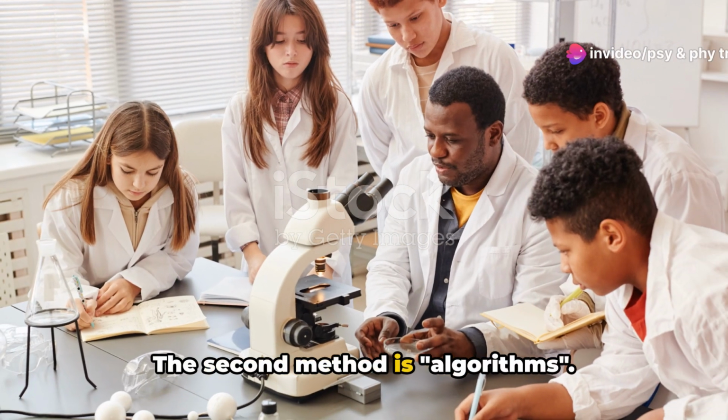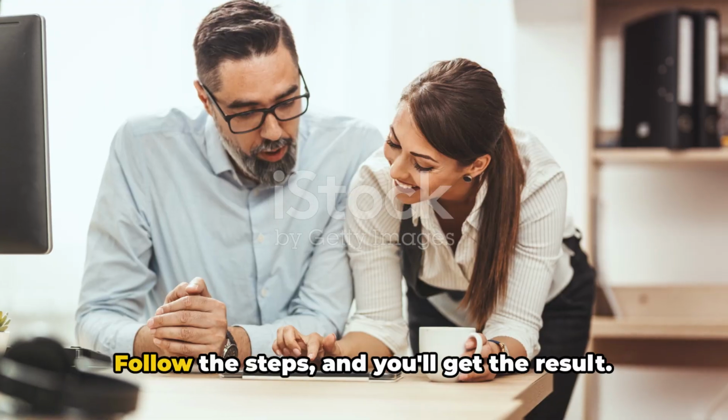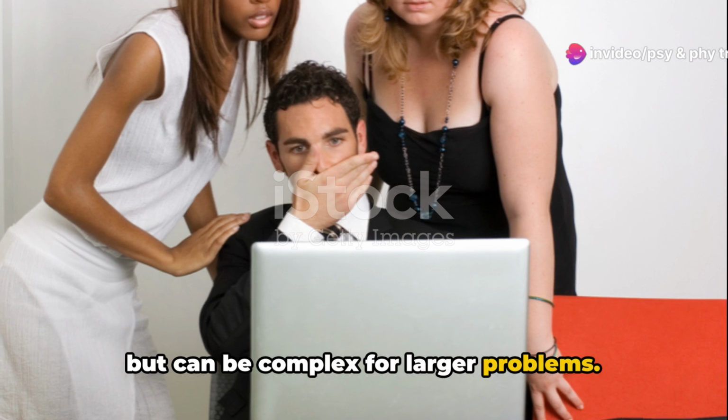The second method is algorithms. An algorithm is a step-by-step procedure that guarantees a solution. It's like a recipe. Follow the steps, and you'll get the result. This method is systematic and reliable, but can be complex for larger problems.